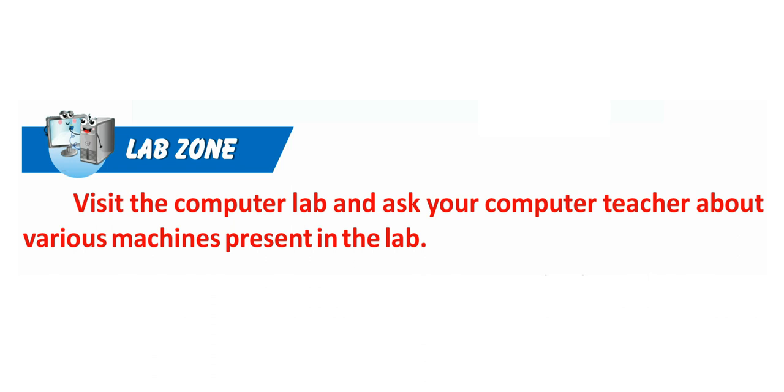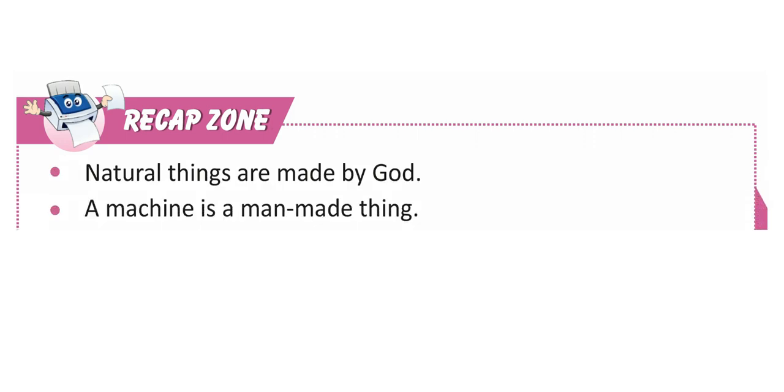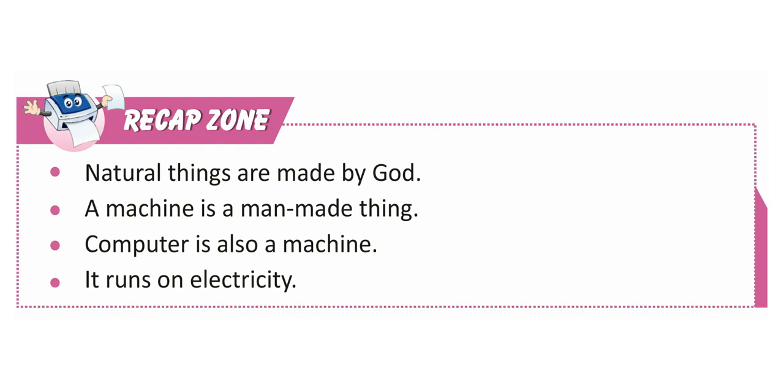Lab zone. Visit the computer lab and ask your computer teacher about various machines present in the lab. Recap zone. Natural things are made by God. A machine is a man-made thing. Computer is also a machine. It runs on electricity.